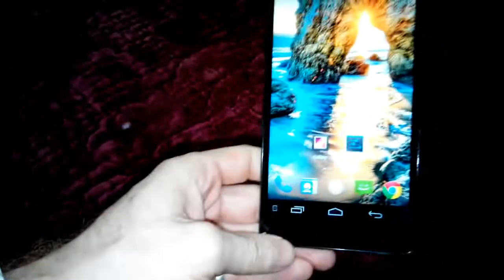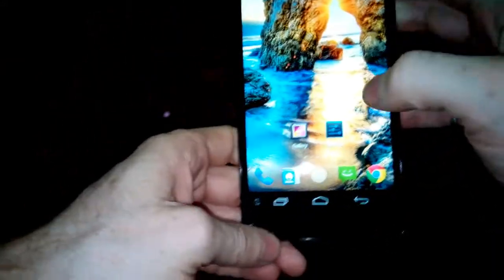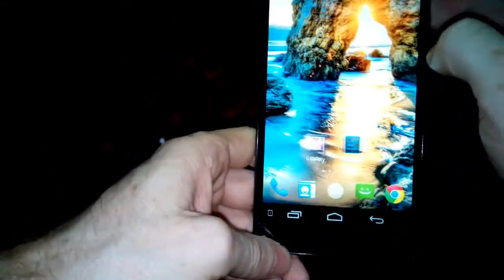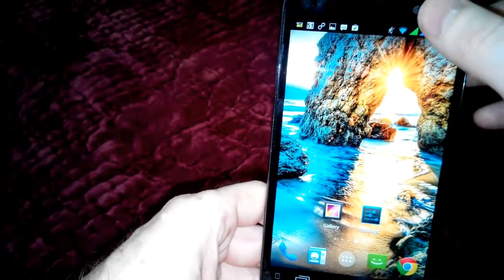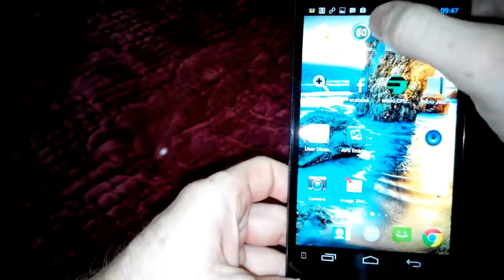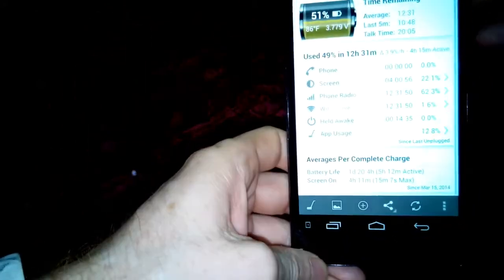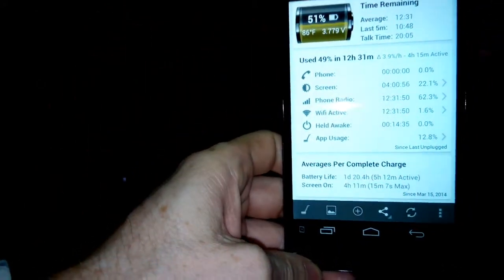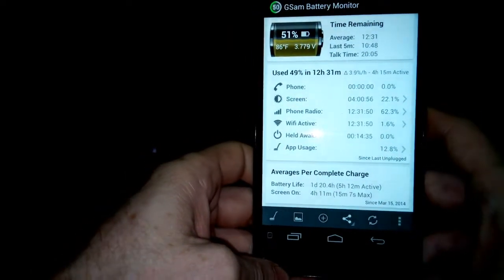The one thing I wanted to mention, the really special thing about this phone is the battery life. And I'm going to show you. Right now I'm at about 50%. Okay, and let's take a look at how long we've been on. Can you guess? Let's see. 4 hours on screen and we're at 50% battery.